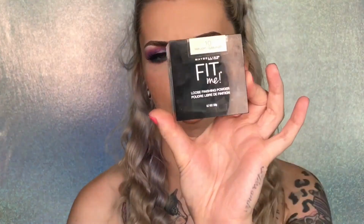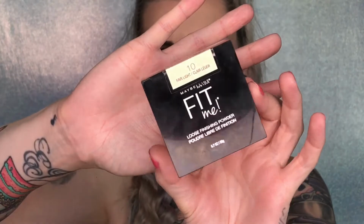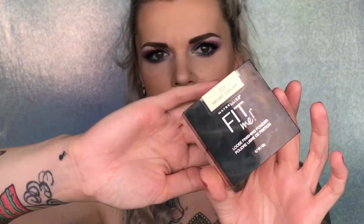And to go with the foundations, I've also been loving the Maybelline Fit Me Loose powder. I use the shade Fair Light. I can't use this under my eyes though, because it does look a little bit drying and makes me look wrinkly. So the only powder I can use under my eyes is the RCMA No Color powder.